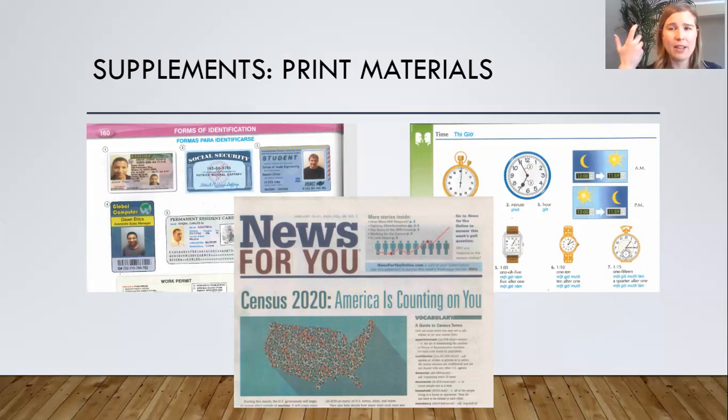So the News for You is really great for students in Side by Side 3 and 4 for sure. And maybe if you've got a student in Side by Side 2 who's pretty strong on reading, it could be good for them too. Side by Side 1 students might find that a little bit trickier, so I might just use different materials if I was working from Side by Side 1.